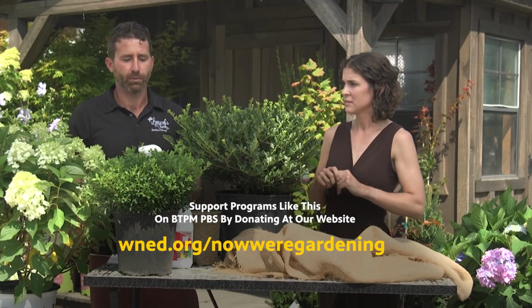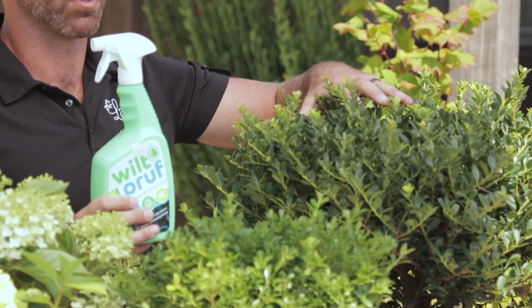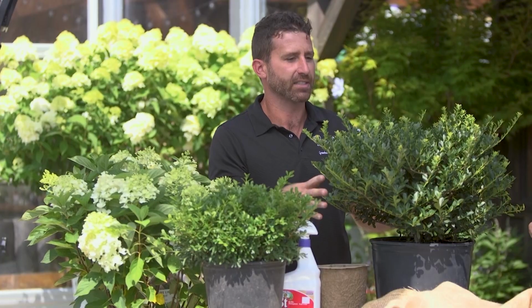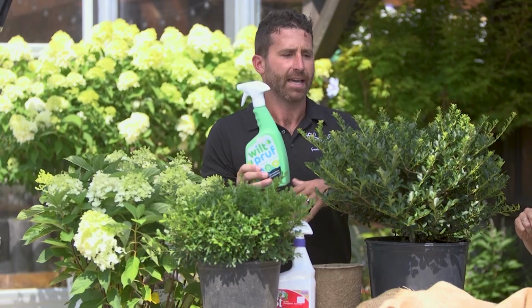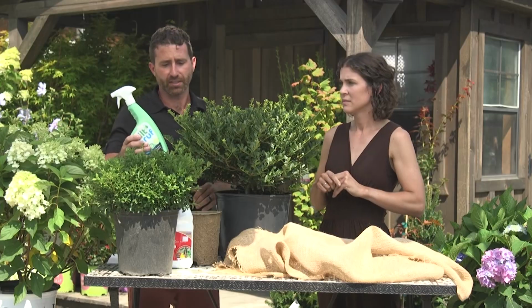So one thing we like is this Wilt-Proof. What this does is it protects the plant from drying out in the winter. See, when we get that freeze-thaw and it freezes, the plant can't get the moisture to the canopy. So what this Wilt-Proof does is it kind of holds the moisture in the plant. So that's a good option to use.